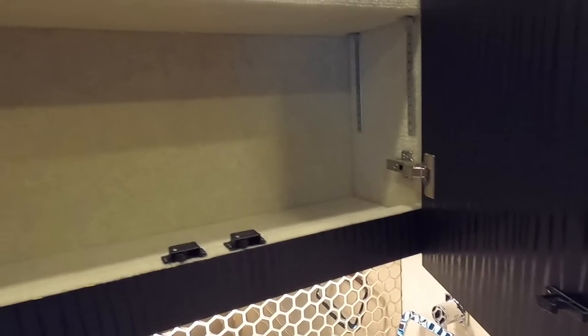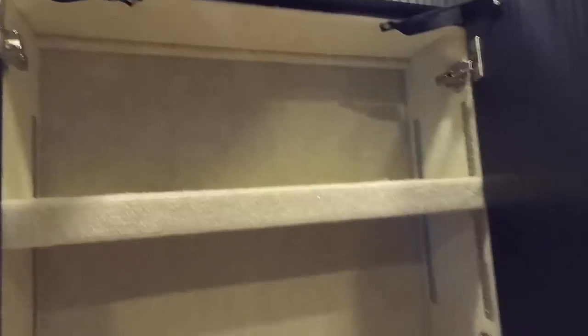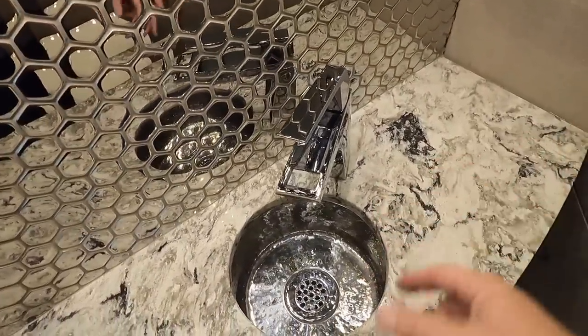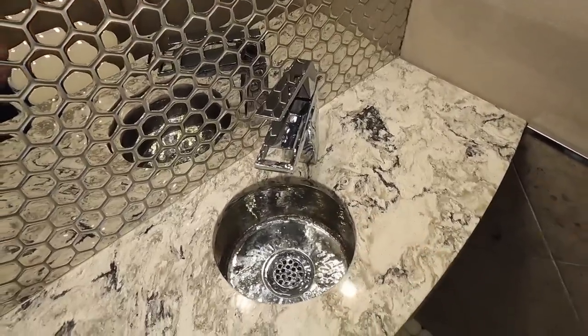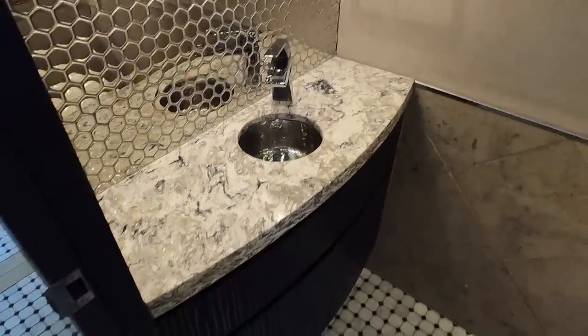And then they changed up the color of the wood here. This is that darker, that black wood. Medicine cabinet here. It's a pretty small sink, but I guess you're just washing your hands in here, so no reason for a huge sink, but it gives you a little more countertop space. And then you've got a little storage below, and then there's your emergency release for your air door.